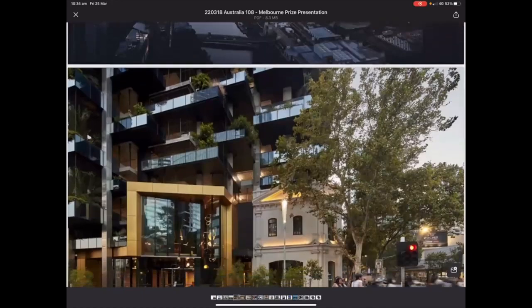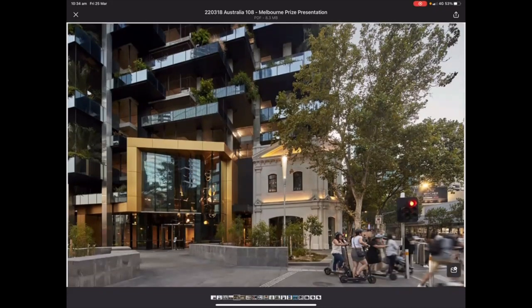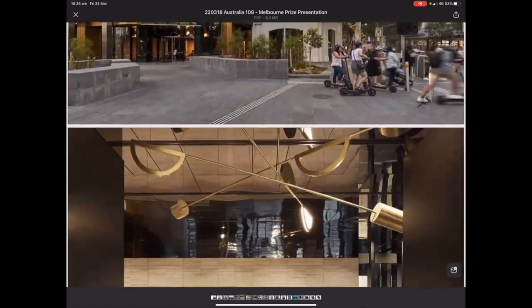The landscape podium is not just for people decorating the exterior, but the effect of it from the inside, because these planter boxes, about 4 meters by 4 meters, are quite substantial. So what happens is people are parking essentially in a garden setting. So it's the amenity of the car park from the inside, as well as the amenity of the building at street level.